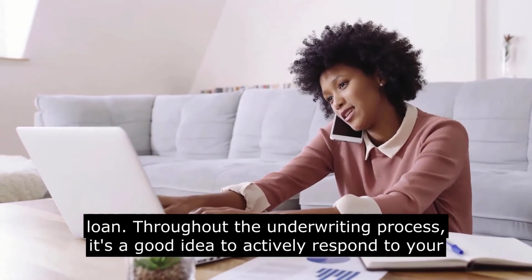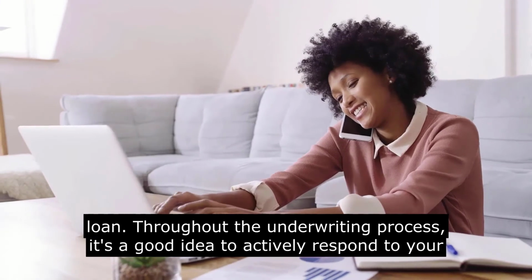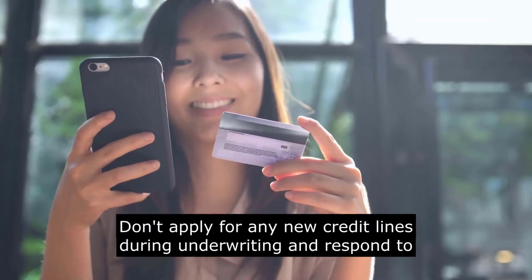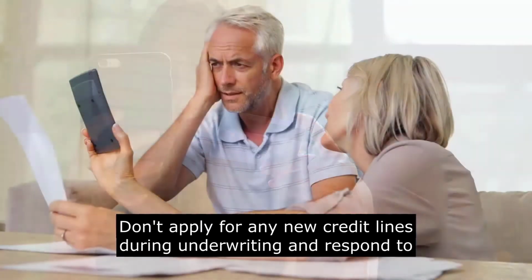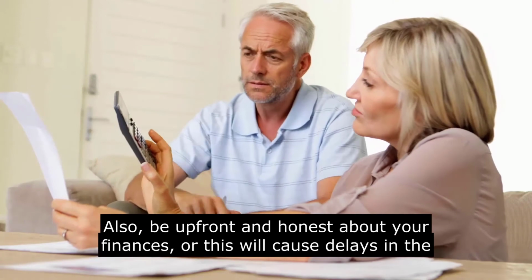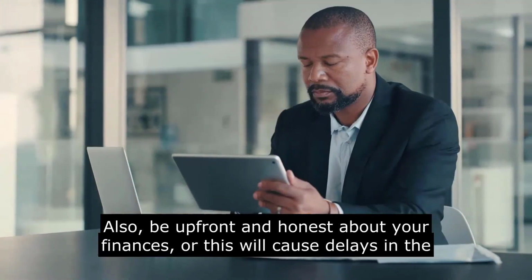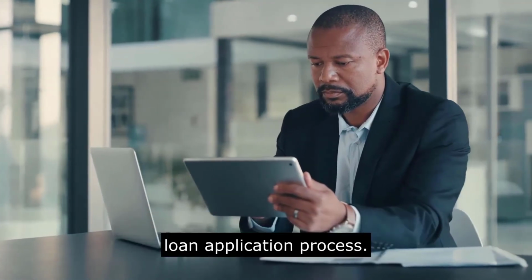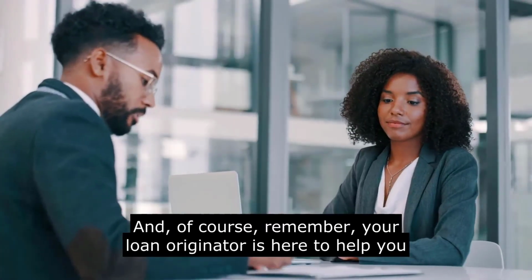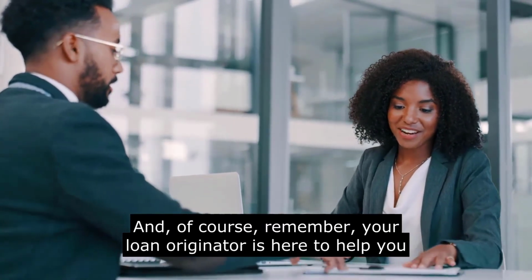Throughout the underwriting process, it's a good idea to actively respond to your lender's requests. Don't apply for any new credit lines during underwriting and respond to inquiries as quickly as possible. Also, be upfront and honest about your finances, or this will cause delays in the loan application process. And of course, remember, your loan originator is here to help you along the way.